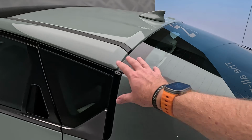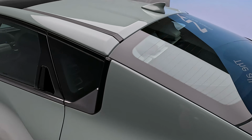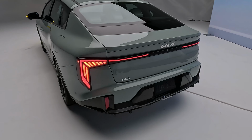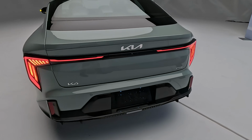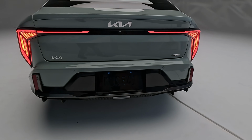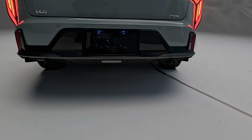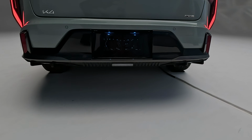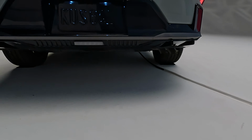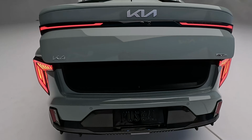Very interesting area right here, all the angles and corners coming together. Unique design lines for sure. As we pan around to the back of the vehicle, you can see all LED lights back here. We get that star map lighting back here as well. Very cool, very interesting. Get a diffuser style rear bumper, and you can see our exhaust tips are down here on the passenger side. To get into the trunk, we've got that button right there that pops it open.